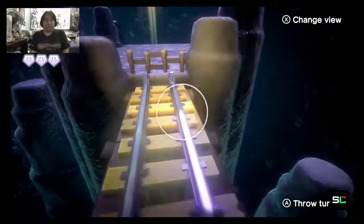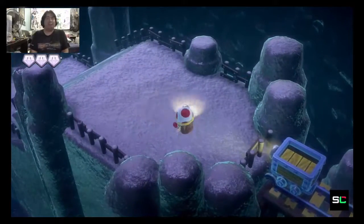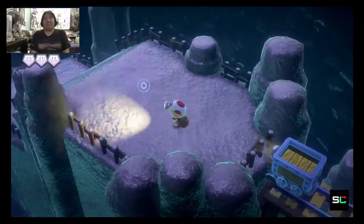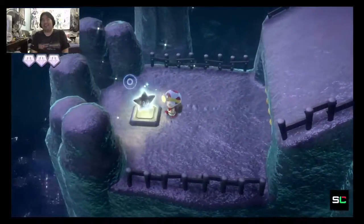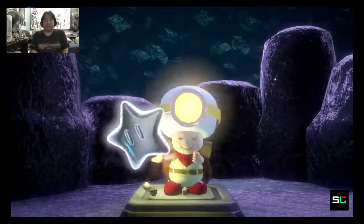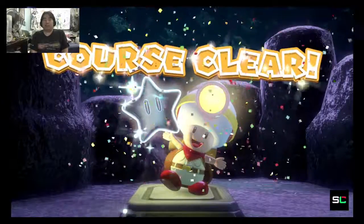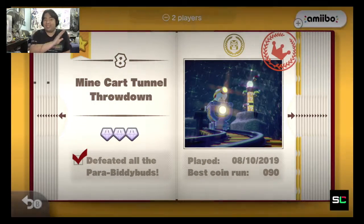Actually, what a life, because I don't seem to be dying. Maybe not yet at this point of time, but I don't know. Can Toad actually die? I am really amazed at the texturing of Toad's clothes. There we go, we're completely done with this stage. Let's move on.